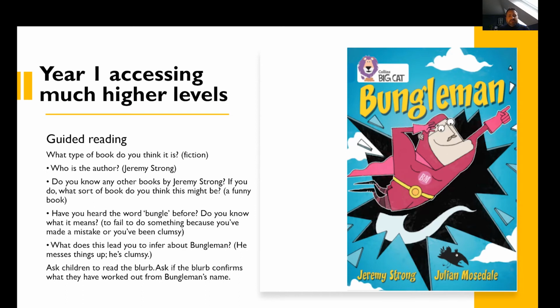And then again, what have you heard? Have you heard the word "bungle" before? Are there any alternatives? Do you know any other words that mean the same sort of thing as "bungle"? They can do thesaurus work, or they can draw on their own vocabulary. With Year 1, they're going to have less extended vocabulary to rely on, so more exposure to thesauruses is going to be handy to make sure that they build that knowledge in their heads.